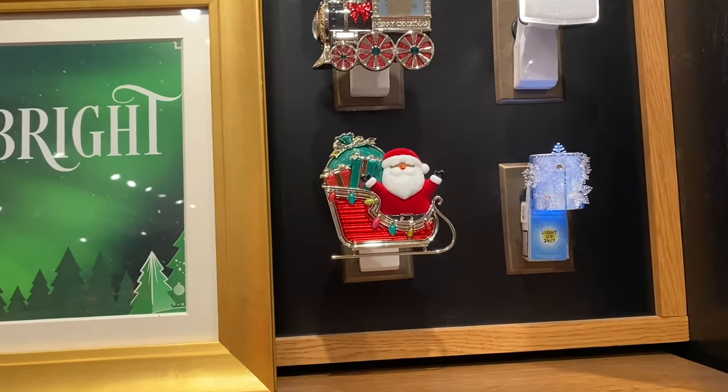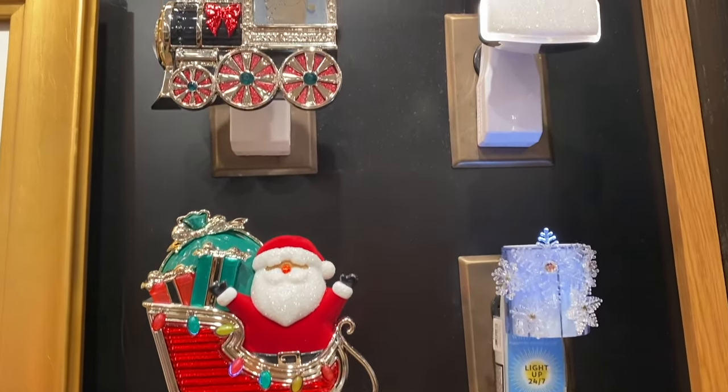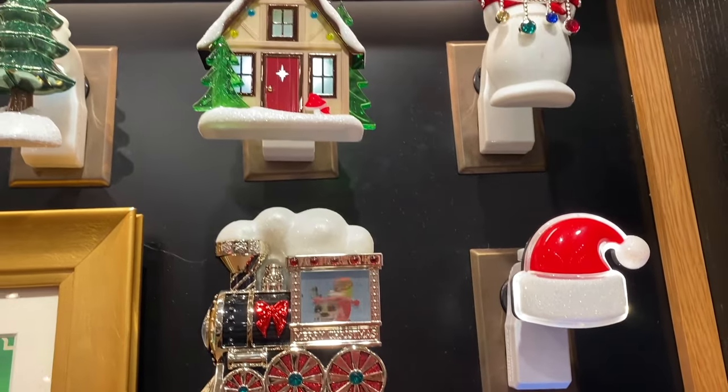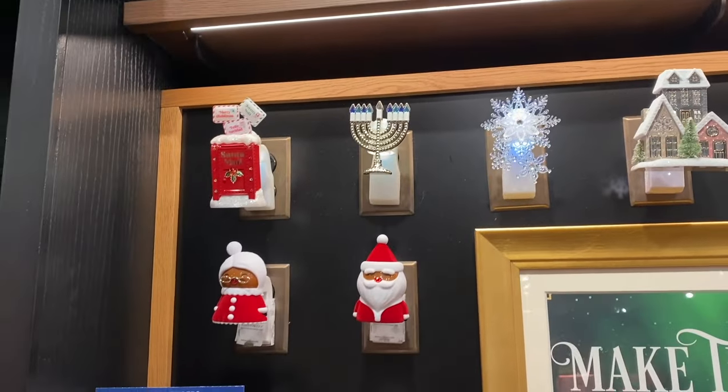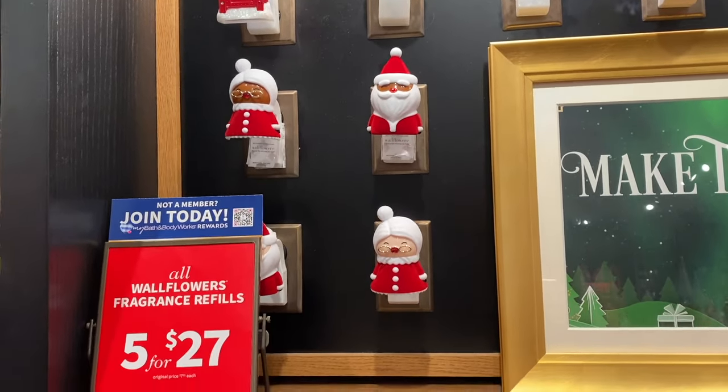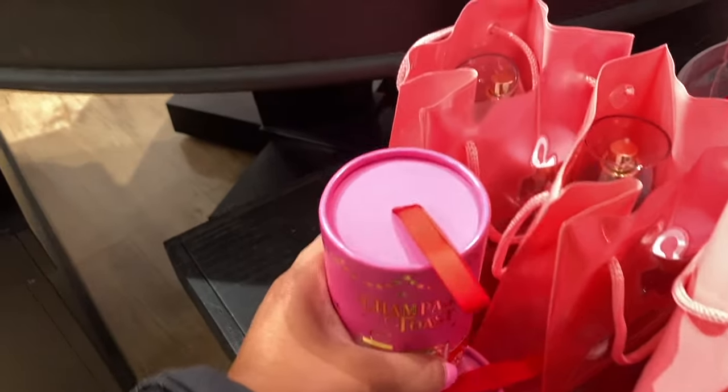I like this Santa right here, and then the train up top. I really like these, and that little house. They're all so beautiful, but they're also pricey. Even with a discount, I still think they're pretty pricey, but I have so many.